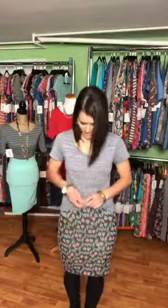You can also, let's see, I didn't grab my little ties that I usually do this with, but I will just do it with my hands, if I can get this to go. You can also create a little knot there, which again gives the line of the Cassie, but it's a little bit different look with the same top.